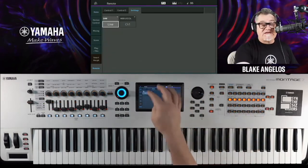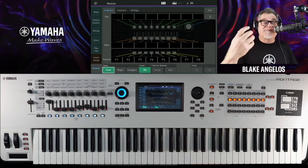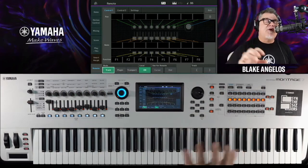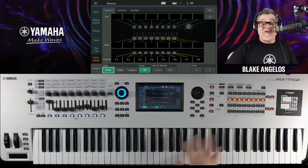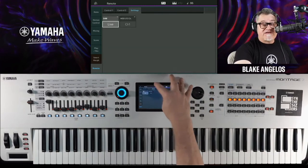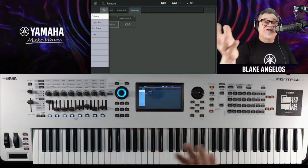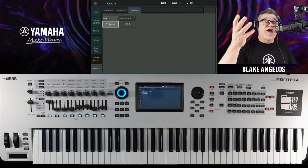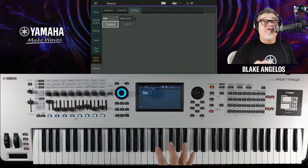Both Montage and Modi X have DAW control surface capabilities. This means that you can connect using that same USB audio and MIDI connectivity to a DAW and control its features remotely using the hardware controls of the instrument. If I go over here to settings, you can see that I have Live, Pro Tools, Logic Pro, and Cubase. It supports that right out of the box when you connect to either a Mac or a PC via USB. It's a very cool feature on both Montage and Modi X.